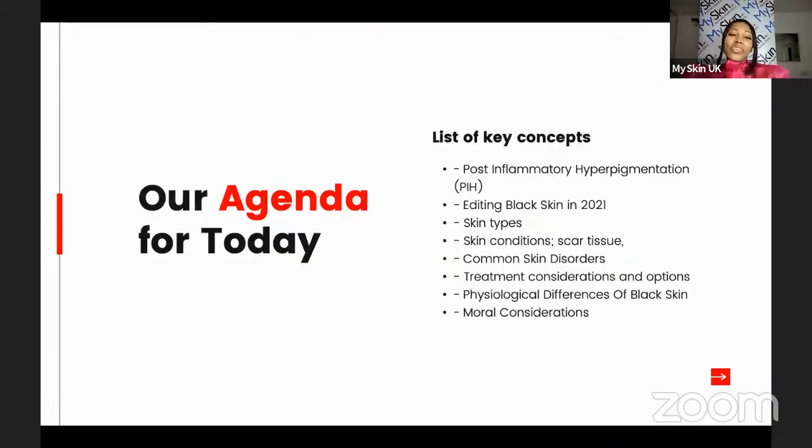Next, please. So our agenda today will look at post-inflammatory hyperpigmentation, which we all know is quite a big issue in treating darker skin tones. We're going to be looking at editing black skin in 2021, skin types, skin conditions and scar tissue, common skin disorders, treatment considerations and options for black skin, physiological differences of black skin, and moral considerations. Next, please.